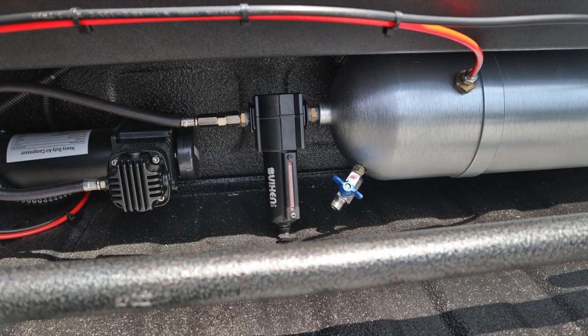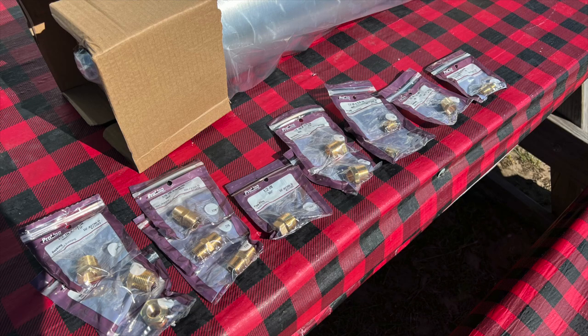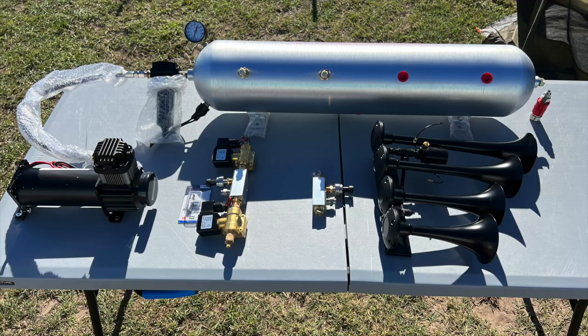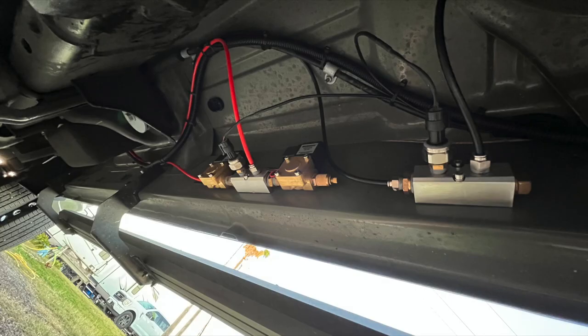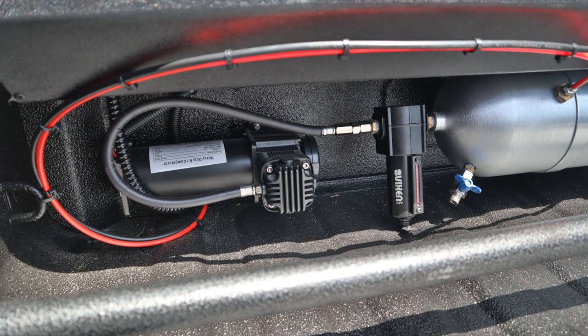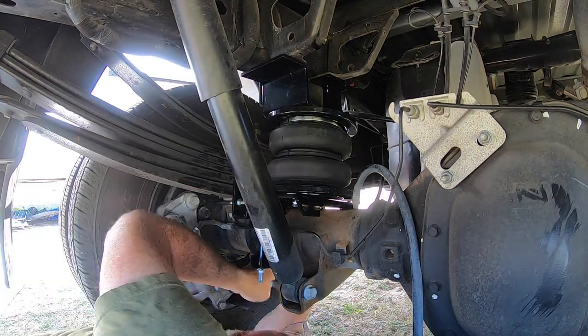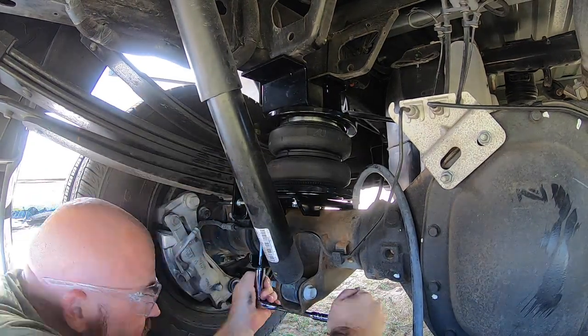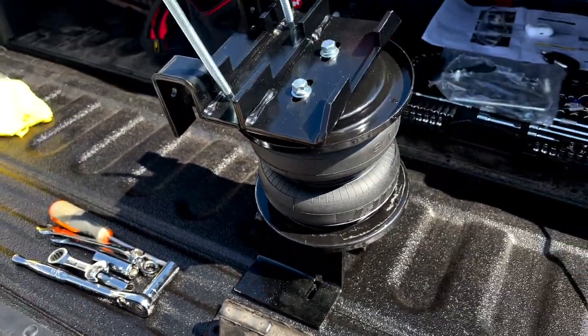On the 1500, we had basically this full setup, but I went with a kit instead of putting it all together myself. This time around, I just wanted something nicer. I wanted some heavy-duty solenoids, an aluminum tank, a really good compressor, and just overall better equipment. So this is completely custom. What came out? What goes in?